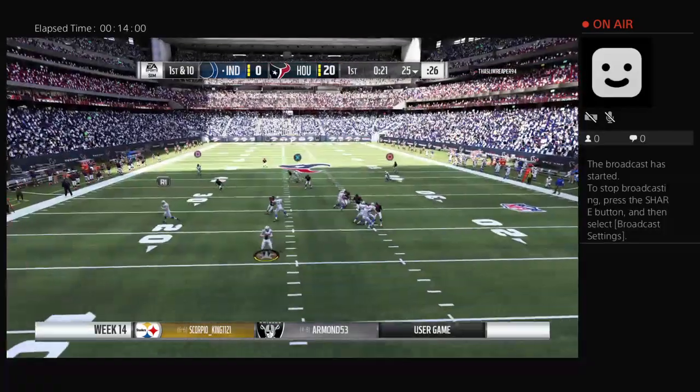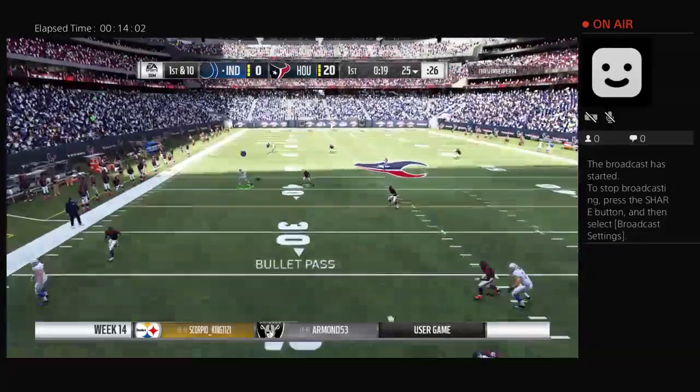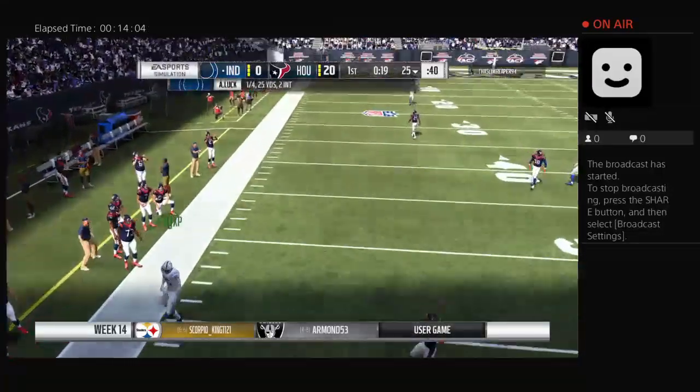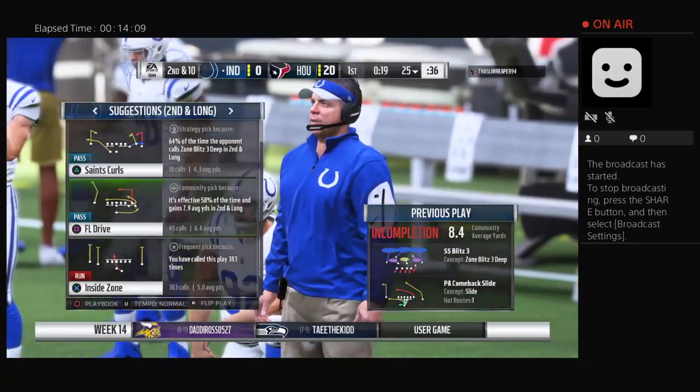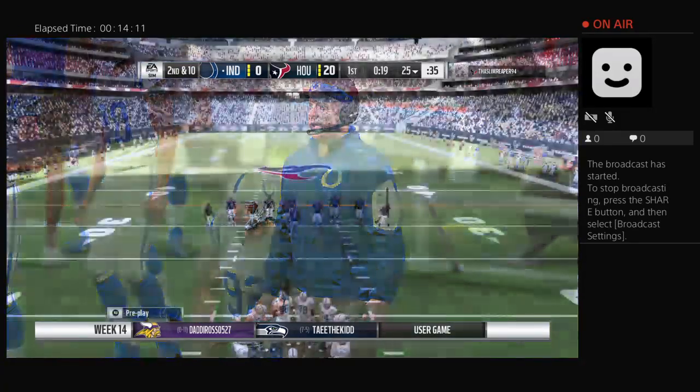Fresh off the pick 6, it's Luck. Buying time to his left. Looking left sideline, but it's incomplete. Eric Ebron, the big tight end, is the intended target. And that'll bring up second down.